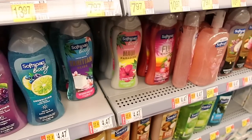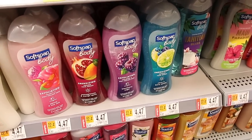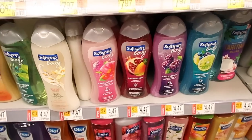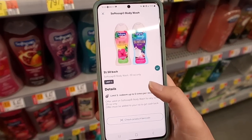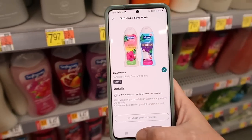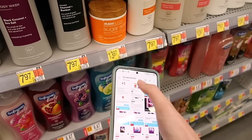Here is an awesome deal on Softsoap body wash. These are $4.47. You're going to buy 2 of them, so you will pay $8.94. But we currently have an Ibotta rebate with a limit of 5, so you'll get $1.50 back with Ibotta. I have my screenshots, and it's easier to swipe.